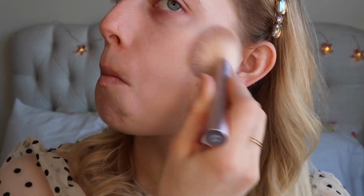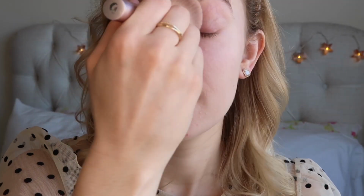Wow. It almost kind of is providing like a blurring effect to my skin. Obviously, I can't get into my nose right here where I have some redness. This isn't really going to cover that up, although, let me just try with my finger.